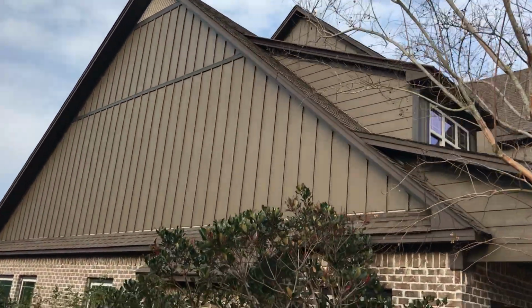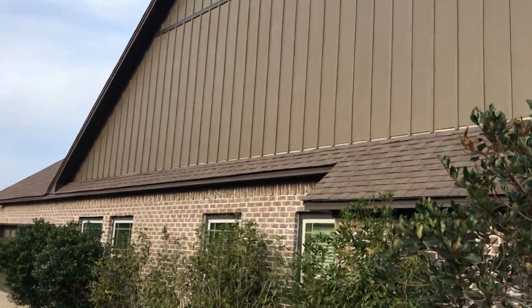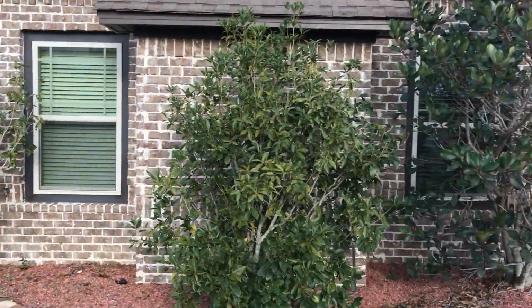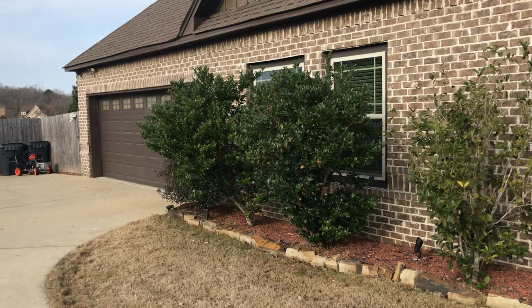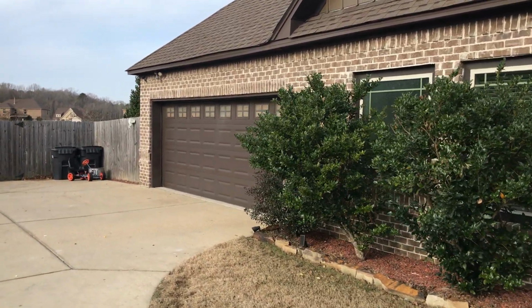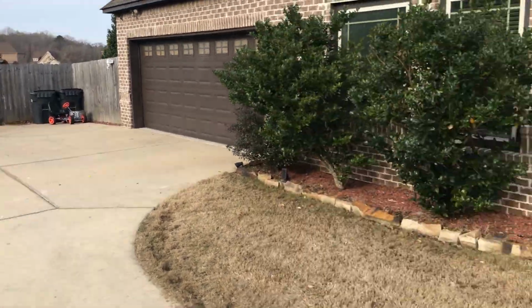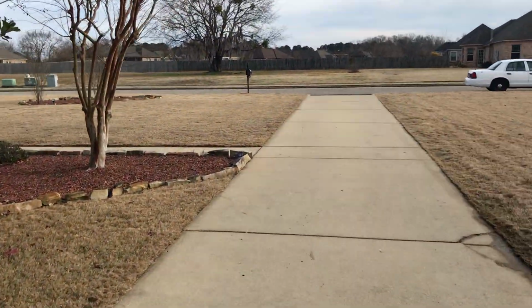Now those ceilings, as you see, they are very high from the outside. Yes, they are just that high on the inside. Windows, yeah, some nice bushes, trees. It's your garage. We're gonna tour the backyard as we walk through the home. There go your driveway.